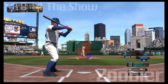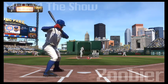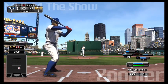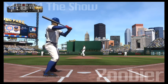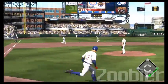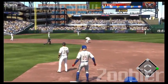Number 15 will stand in now to get us going here in the 4th. Center fielder, number 15. And it's the outside corner. It's strike 1. Here's a ground ball toward the hole, and it's going to get through for his second hit of the afternoon.